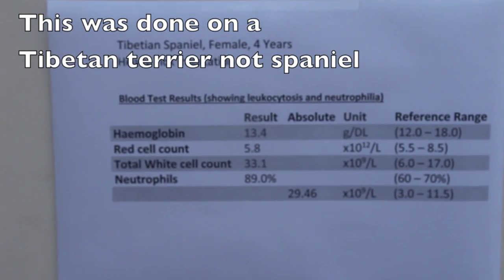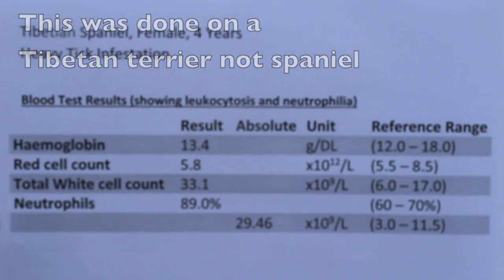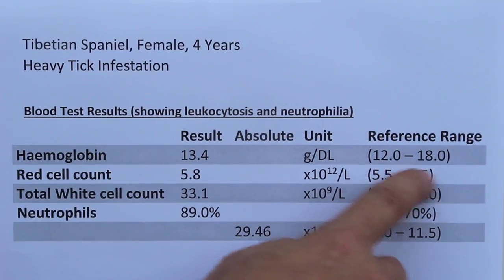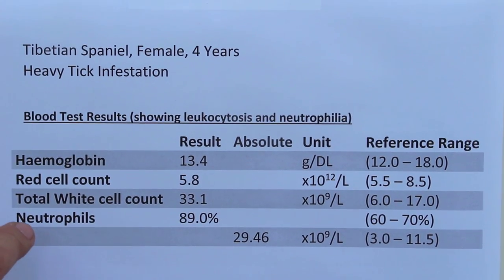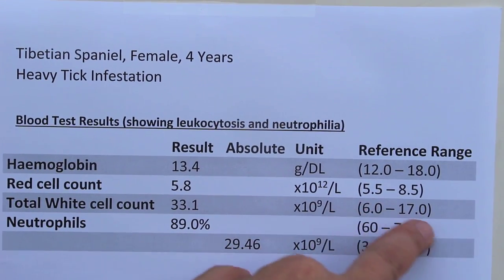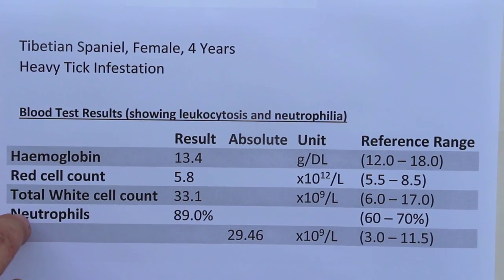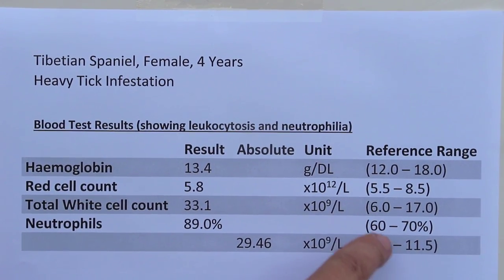Lastly, we can do blood tests to check whether your dog is sick or not. As you can see in this video, a Tibetan Terrier took a blood test to see whether its heavy tick infestation has affected it. These are the results. There is a bacterial infection, as evident by the large increase in the total white cell count, 31 as compared to 6 to 17, and neutrophilia, an increase in neutrophils percentage, 89% when the normal one should be 60 to 70%.